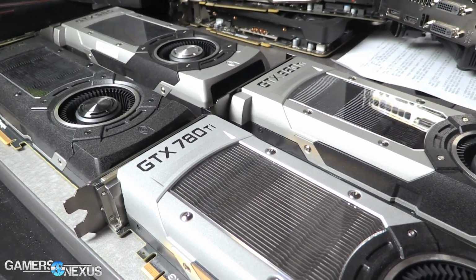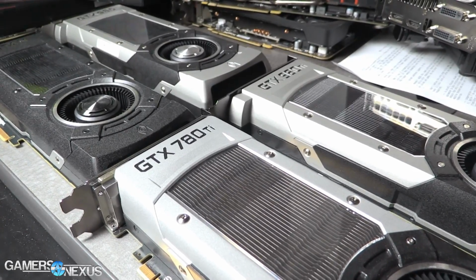Along with this introduction comes the price drop of the GTX 980, which was originally $550 MSRP. It sat around $550 to $600 for retail, depending on who you bought from. And the 980 has now been dropped to $500, so you've got a $150 gap in there. The Titan X still remains at $1,000 and is a bit more powerful than both of these cards.